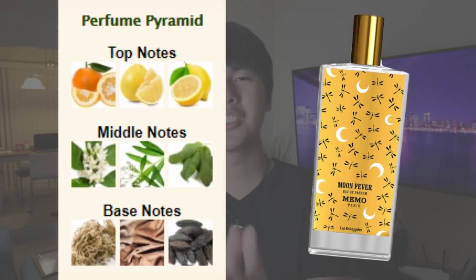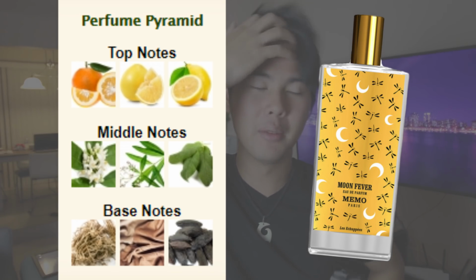Okay, so I'm not just gonna destroy a fragrance like that. First things first, it is citrusy, it is a little bit green, kind of a grassy-ish green, but again, I'm not that interested in those kind of fragrances. It's not clean like the other one is, but you know, citrus green.